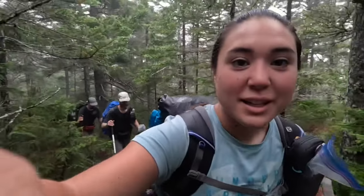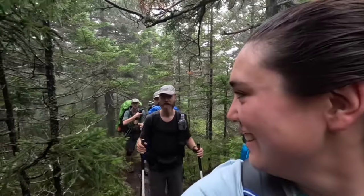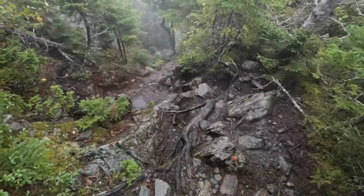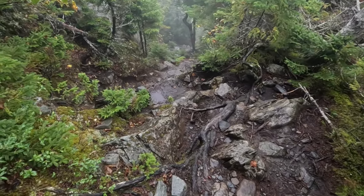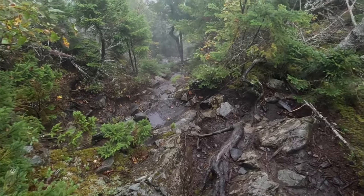I feel like a mama duck with all of her ducklings behind her. Hi guys. Hello. The view. That's a long way down. It's a little steep and, you know, all wet and stuff. Oh boy.